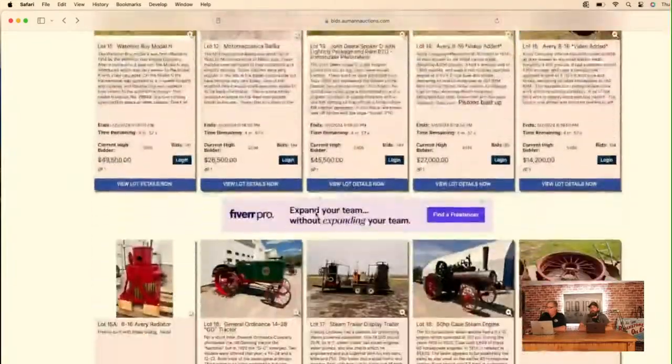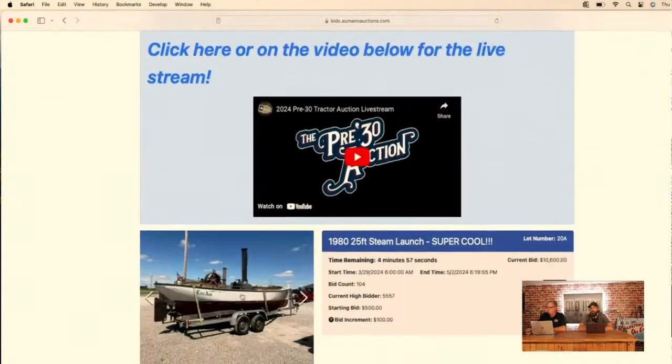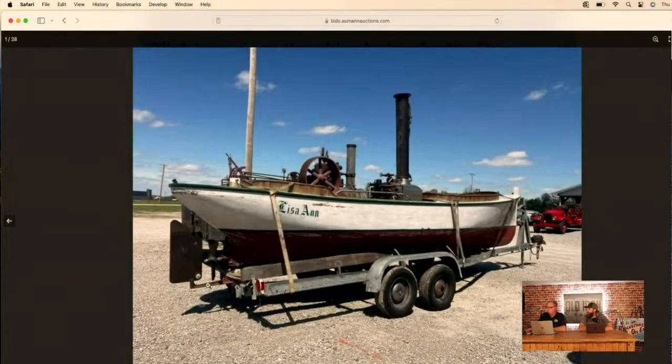Hey, I didn't mean to skip over it. You got to take a look at this steamboat. It's the first steamboat that I've sold. And this is a pretty cool boat in itself. They've run this. It's one that has been run and fired before. Newer boiler on it. I forget what the year was on that. They put a new boiler on it, but it's got papers and everything that come with it.